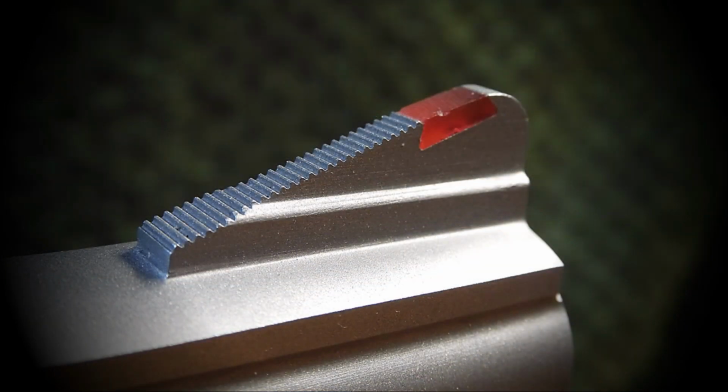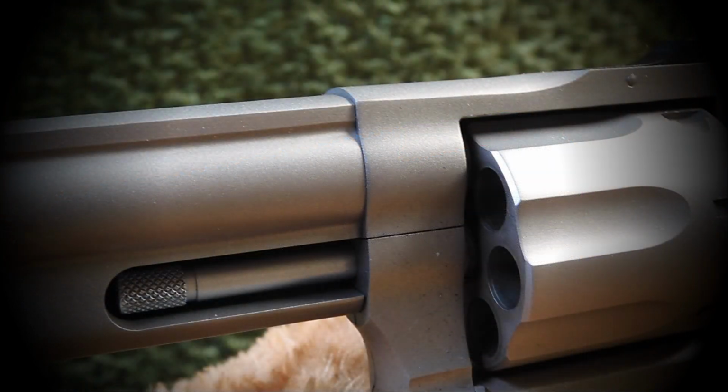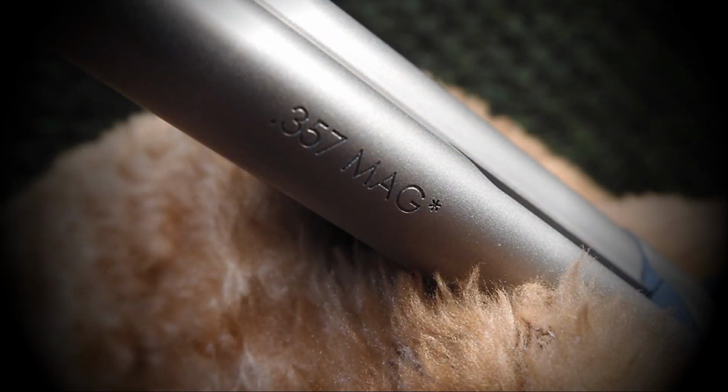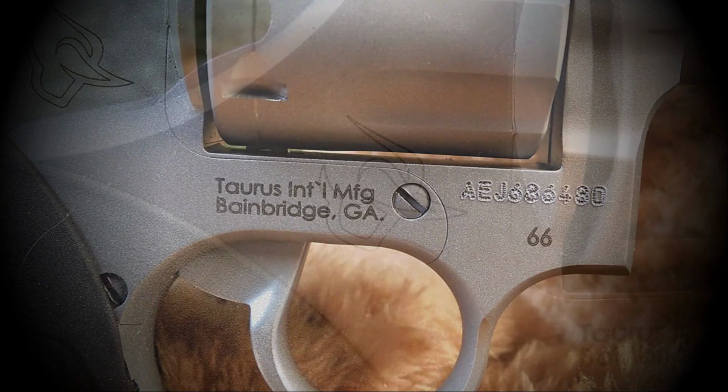The Taurus Model 66 is an attractive revolver. The matte finish is well done, and overall, the 66 handles well under fire. Perhaps you should have a look-see at the Taurus Model 66. Doing so might be worth your while.